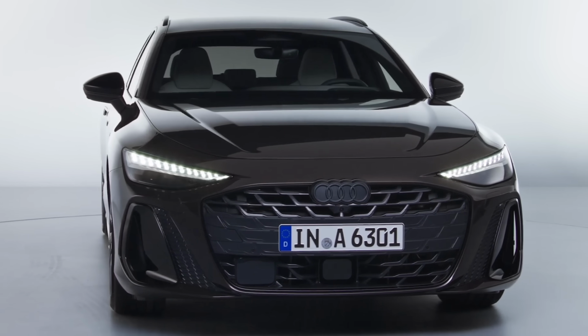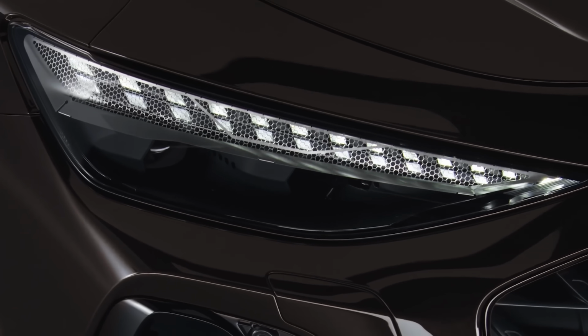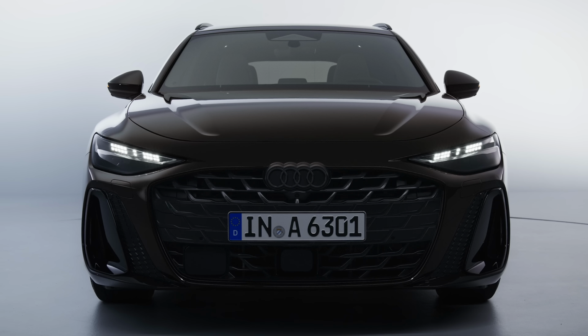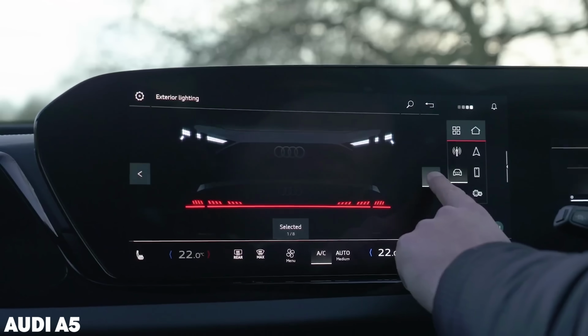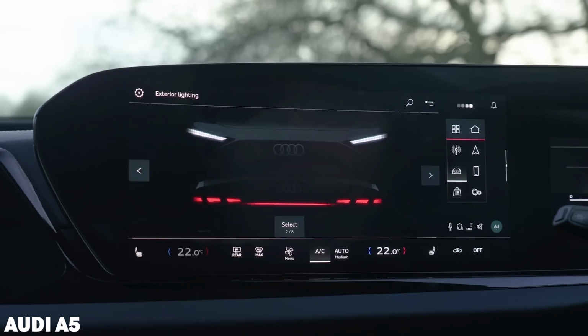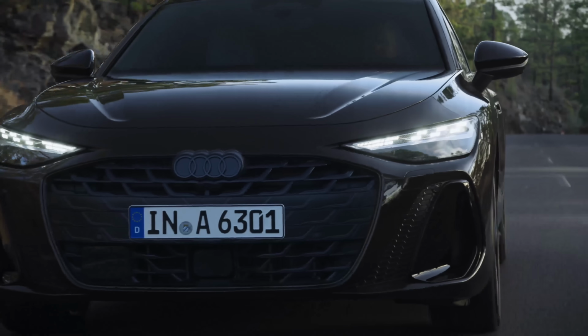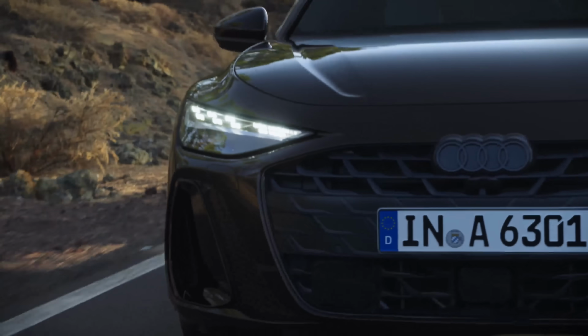The daytime running lights feature 48 individual LEDs and you can personalise the light designs. There are 7 signatures to choose from on the front and the rear. Okay, so the new A5 has 8 designs, so I don't know why this only gets 7, but never mind. Matrix LED headlights are optional and they blank out part of their beam so you don't dazzle oncoming drivers.